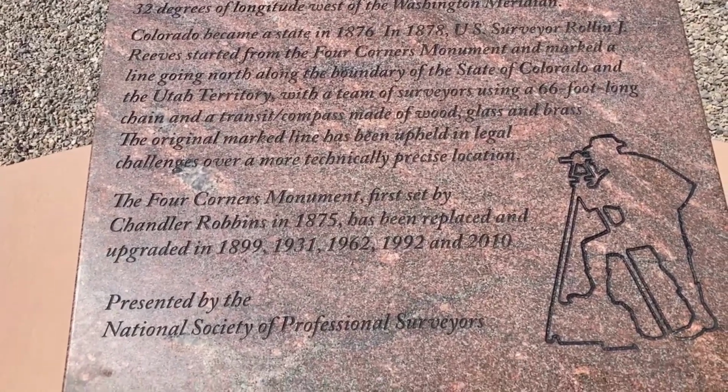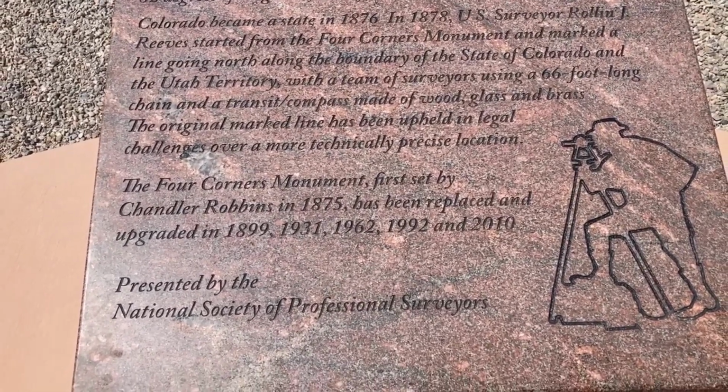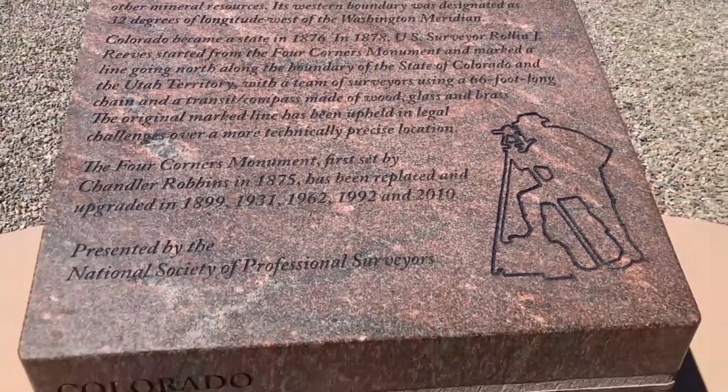Four Corners Monument, first set by Chandler Robbins in 1875, has been replaced and upgraded in 1899, 1931, 1962, 1992, and 2010. Presented by the National Society of Professional Surveyors.